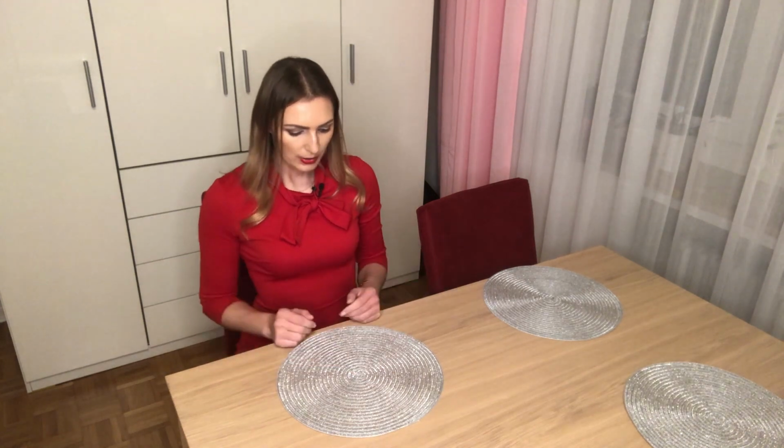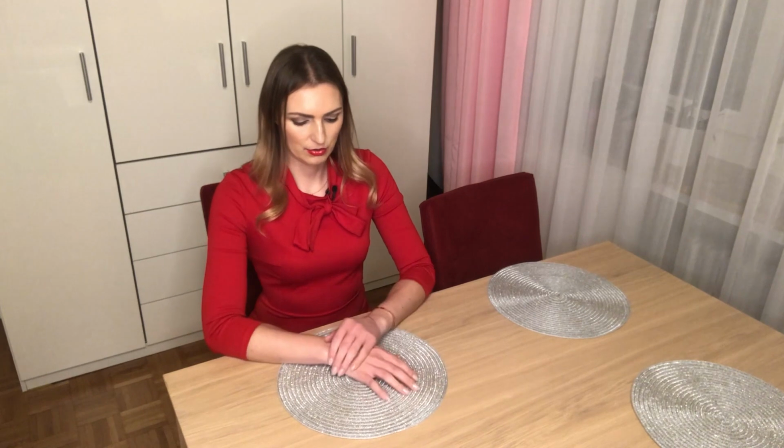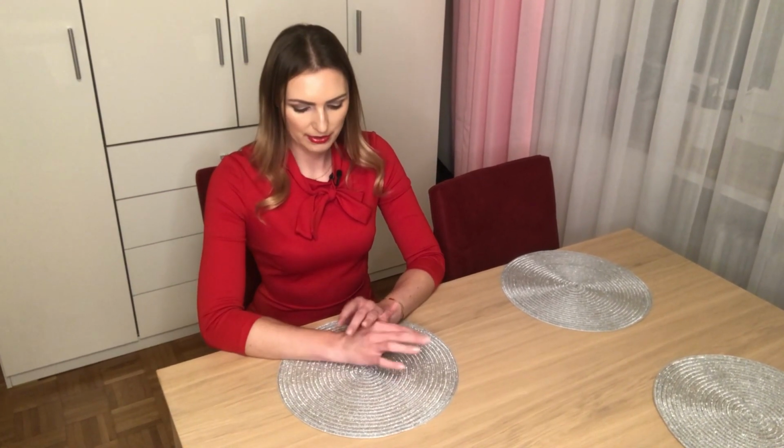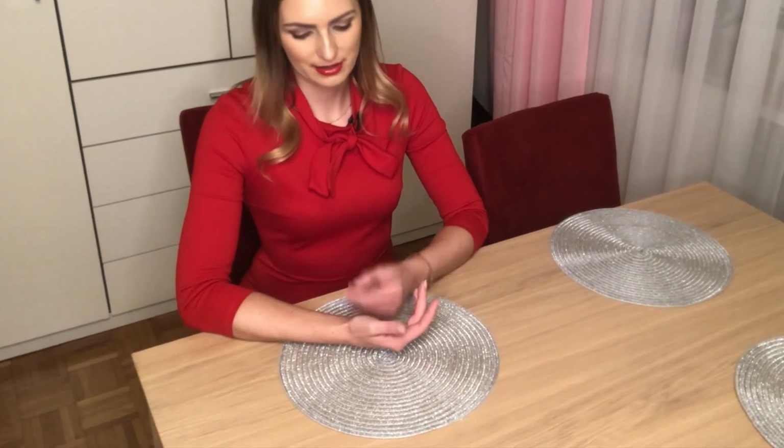So I would always say put your hands on the table, but not with the elbows, just the underarms. And here again you can have the open hands position like this, or you can have the closed hands position like this. So just have one hand over the other, but also in a feminine way, so not clenched like this or like this, but very gently, very relaxed. So either this or this.